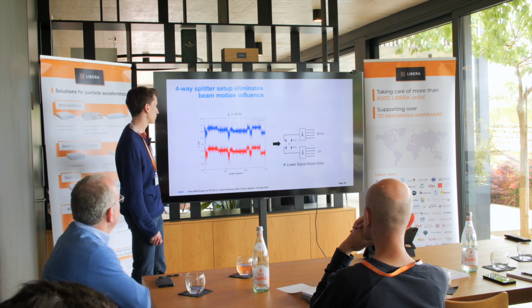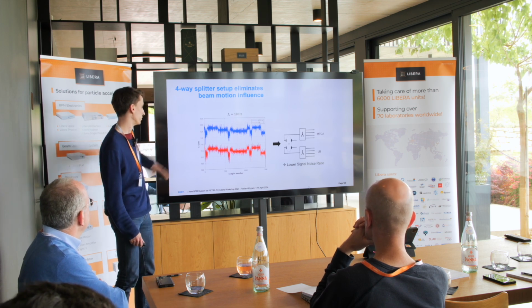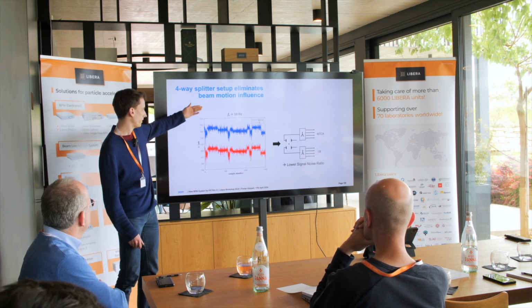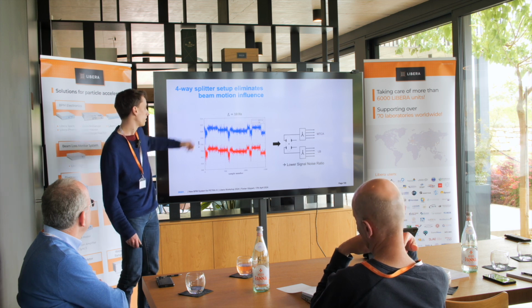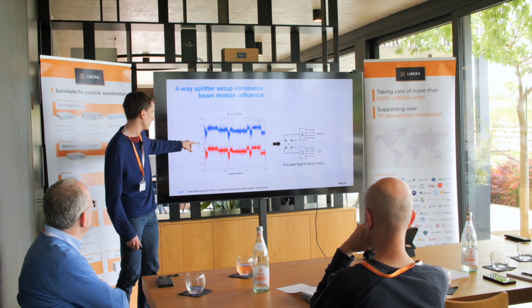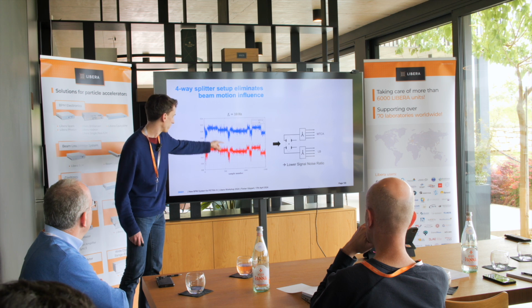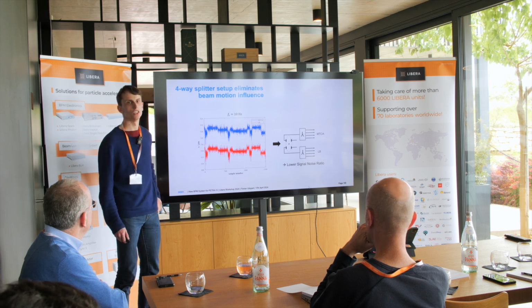So when we did the first measurements, we encountered this. So you see here the comparison of the micro-DCA and the Libera. And you see there's a slight offset, but what is more interesting is that there's quite a lot of oscillation, and there are also these jumps which happen after injection.